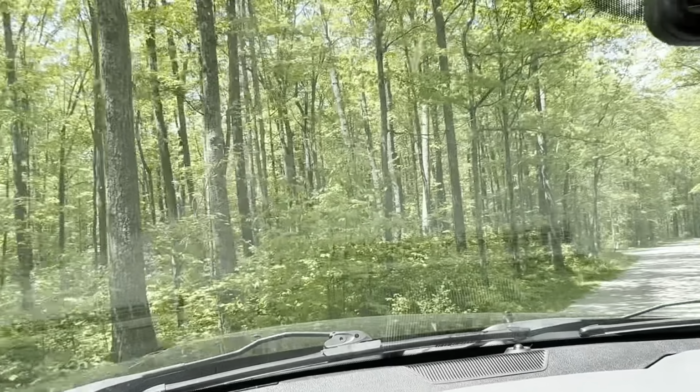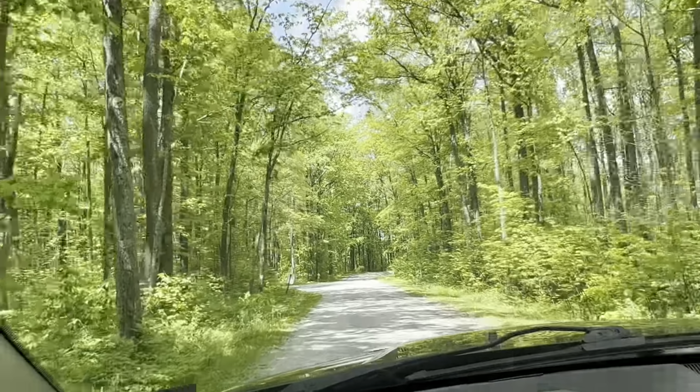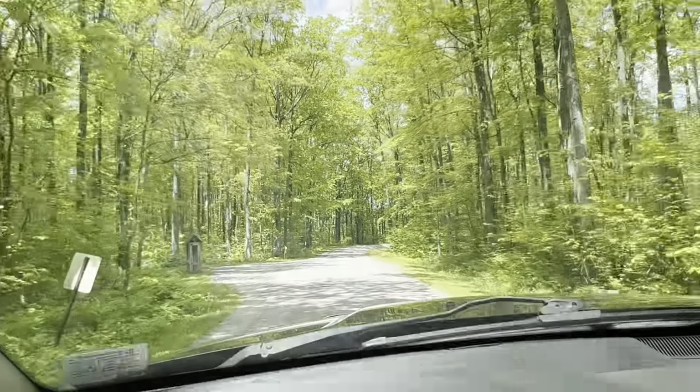Now we're going to go back on 321. So we're going to head out of Tracy Ridge Campground. We just showed you that. And we're going to head north.